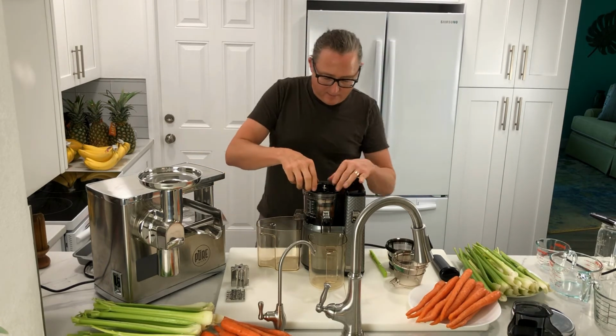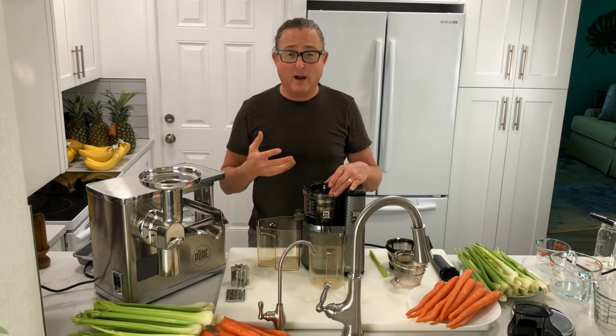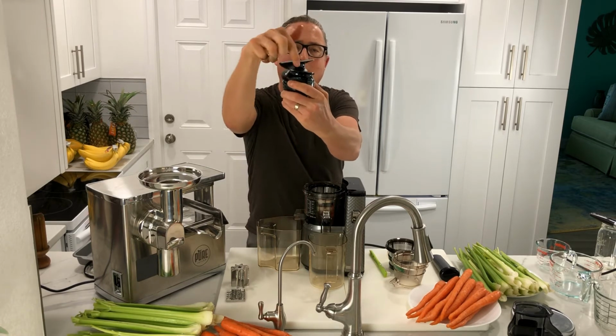Then we'll take a look at the inner mechanism here where the actual juicing occurs in a vertical cold press juicer. Most vertical juicers that I have reviewed and used have a very similar setup to what I see here in the Nama. We have the auger, which is very common in vertical juicers. This doesn't look too much different than any other auger that I've seen in most other vertical juicers. As this auger spins, there's a knife edge on the leading edge of the auger that will cut the produce, like greens or celery or carrots, and then pull as it turns.